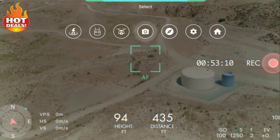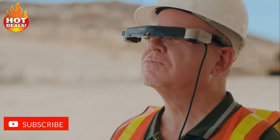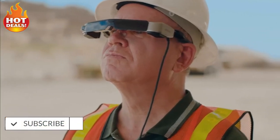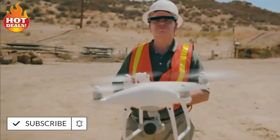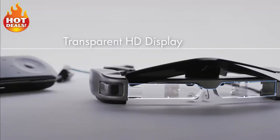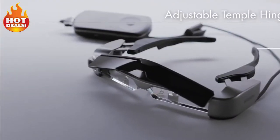Designed for real-world use, with better wearability, adaptable to variable environments, and made with the highest quality parts. From a leading manufacturer of augmented reality glasses, Moverio Smart Glasses, now available for your next flight.